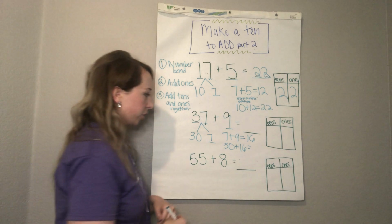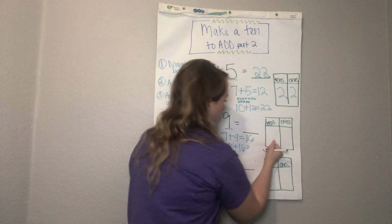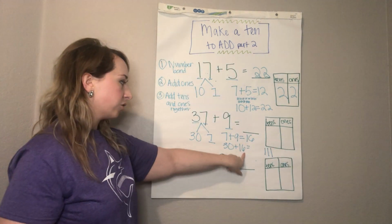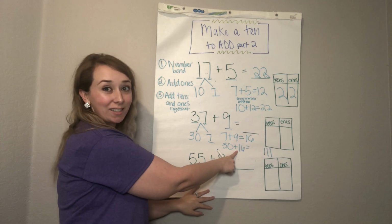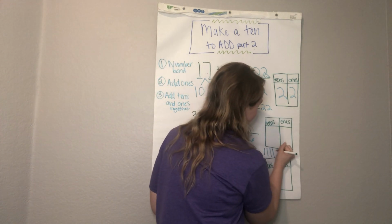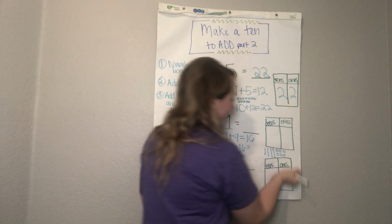I'm going to draw a picture. For 30, that means I'm going to have 3 tens. So 10, 20, 30. I'm going to go ahead and draw 16, but wait a second. 16 ones is the same thing as having 1 ten with 6 ones. So I'm going to draw another 10 with 6 ones. 1, 2, 3, 4, 5, 6.